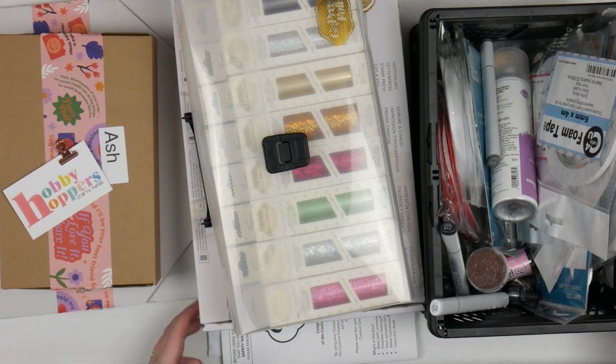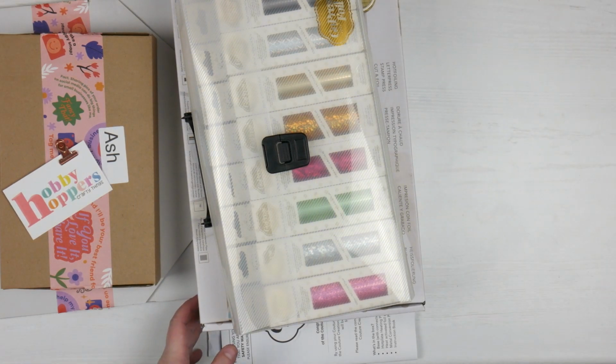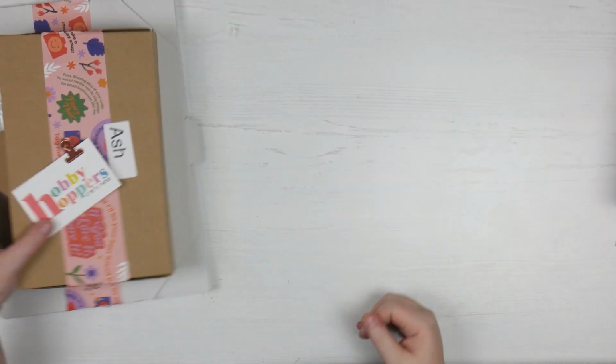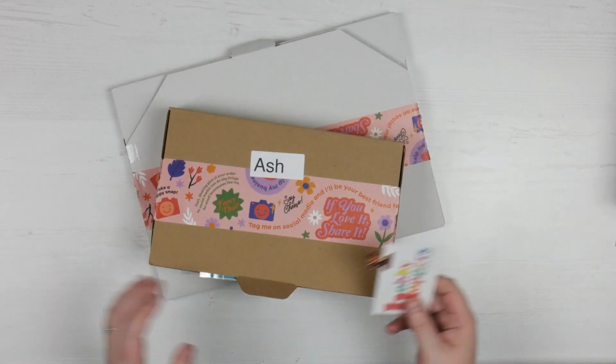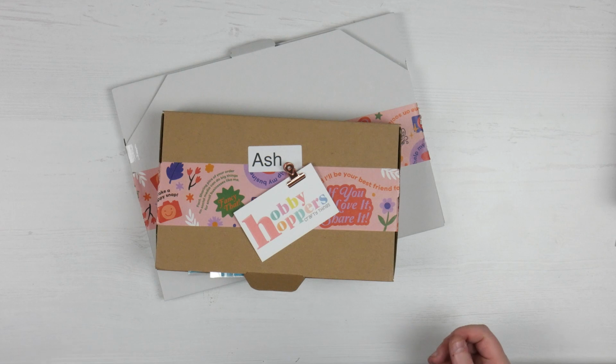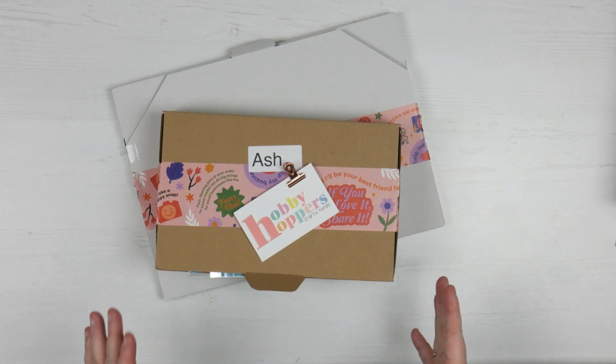Alright, I'm going to start off with the Lawn Fawn because it's Lawn Fawn. And because surprisingly enough it's the smaller box. Ridiculous. So I get 99.9% of all my Lawn Fawn from Hobby Hoppers. I say that and yet there's Lawn Fawn in what I'm getting in a second. This is mostly the brand new stuff.